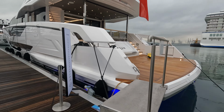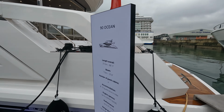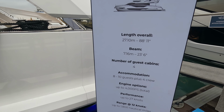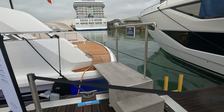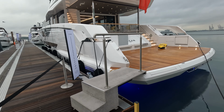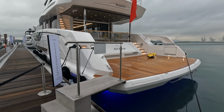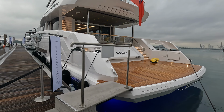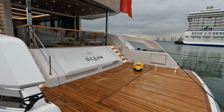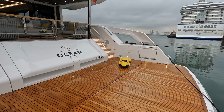In fact there's a few stats on here, let's just show you on the board. A little bit of information about her there. Option either with the 1900 or 2000 horsepower engines. This particular one's actually got the 1900s in. They get on to about 26 knots, but cruising generally around 11, 12 knots at the sort of fast displacement speed is where they are most at home.